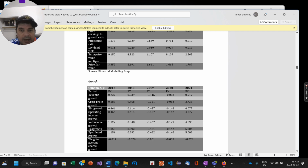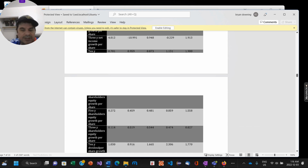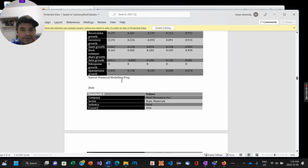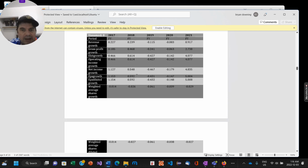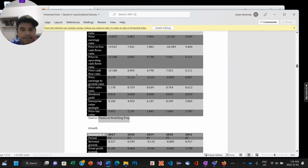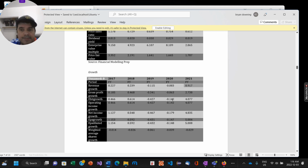So look at the revenue growth. So since 2017. If you ever need to know where the source comes from, I always put it at the bottom of each table. So in this case, it's coming from financialmodelingprep.com. So going back to the revenue growth here, you can see it's 0.27 and it's gone up 4%. Very strong growth, especially for last year.